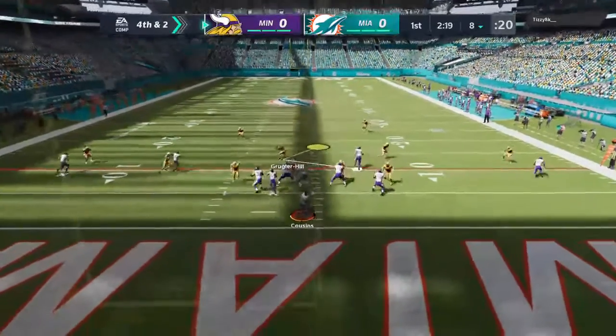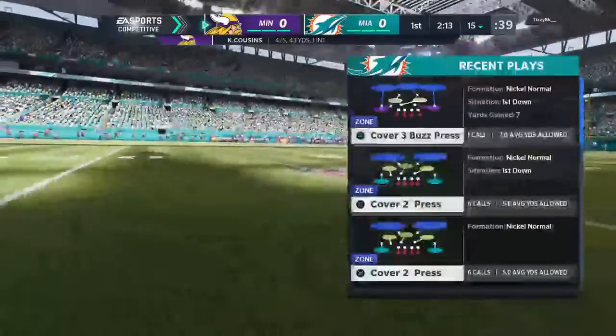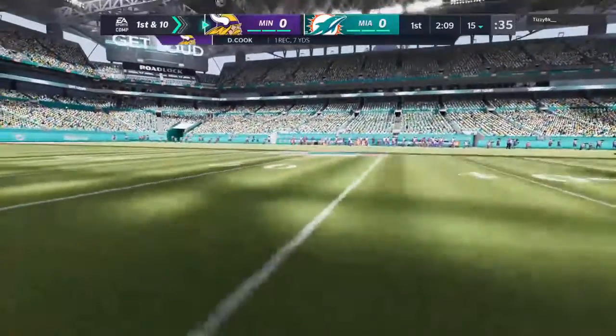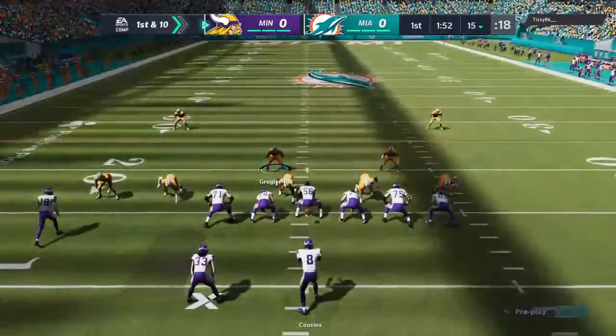Well, in any event, the extra speed allowed for great penetration as they stuffed that one behind the line of scrimmage. That'll be complete to Cook, and he will have the first down here as he's up to the 15. A curious decision to go for it, but it pays off with a first down. Line of scrimmage, the 15.